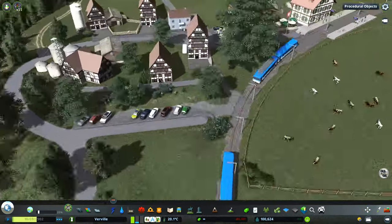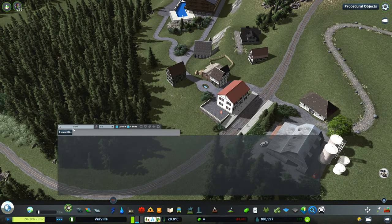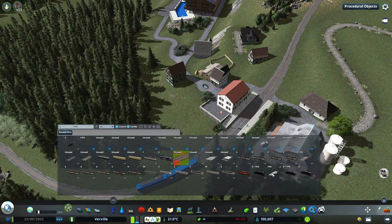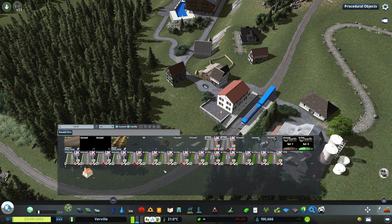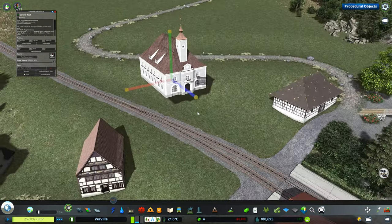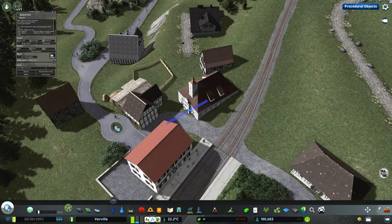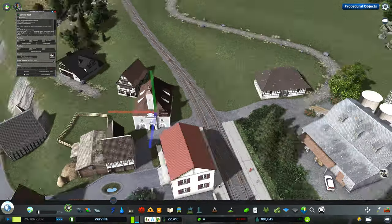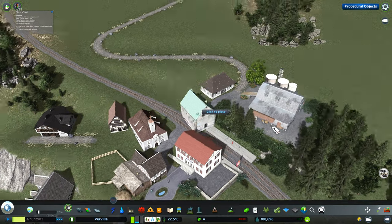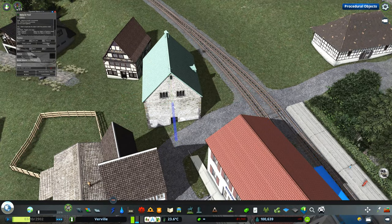The Swiss flag can't be missing, that's always mandatory in the mountains. And yeah, we are just trying to develop this little village up here. I assume there are better assets on the workshop that I'm using here, but I really don't want to bloat the save even more with even more assets. I'm already using over 10,000 different assets and I really try to stick with what I have now. So yeah, some buildings don't really fit in this kind of setting, but I guess it does the job.